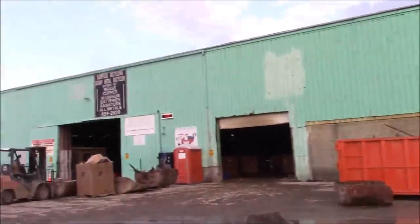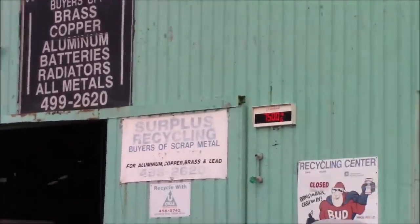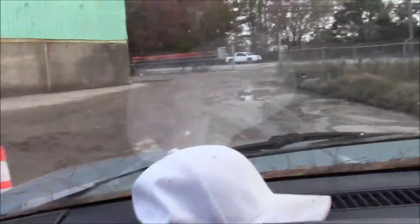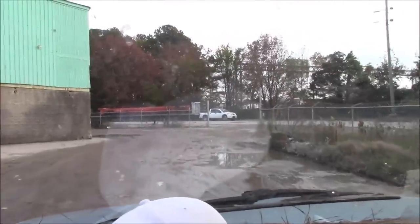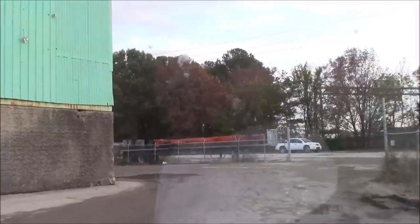Oh, wow, they've been selling dirt. 7,500 total with the truck. Pretty cool that you can see it like that. Yeah, the other place there, yeah.